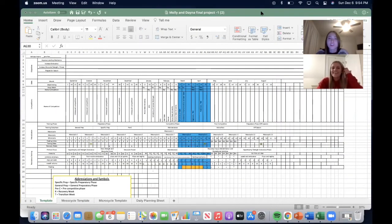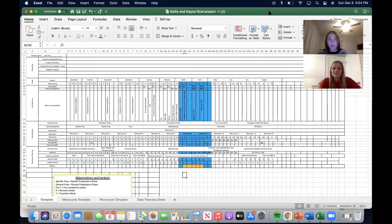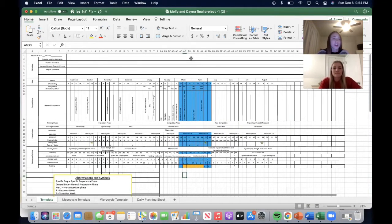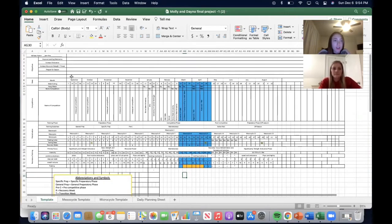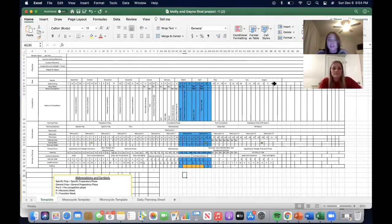So moving on to our Excel document, this first tab is what one macrocycle looks like. As you can see, it goes from September until August, and it lays out all of our planned inter-squad competitions, as well as our competitions during season and our postseason competitions, which include conference championships, regionals, and nationals.